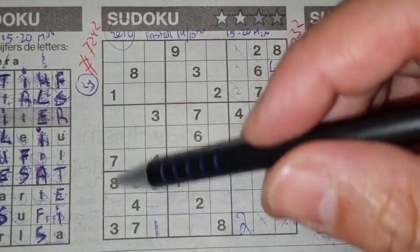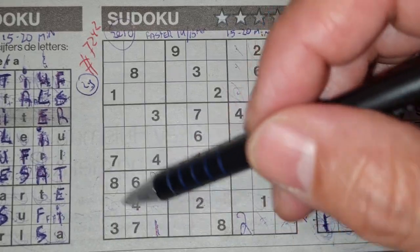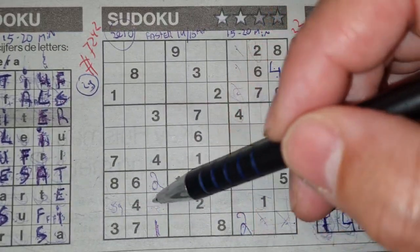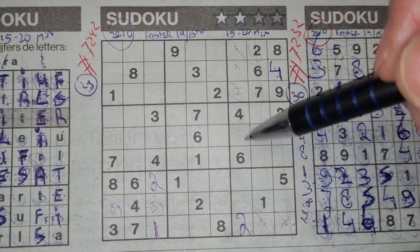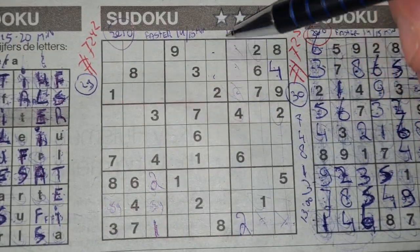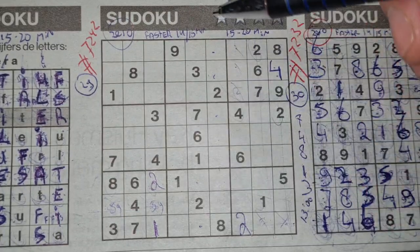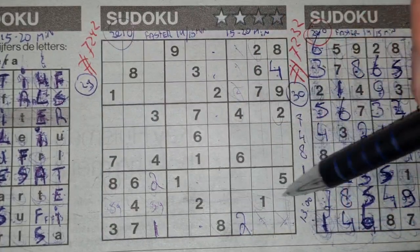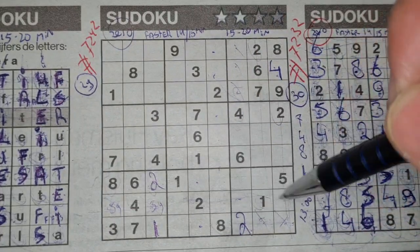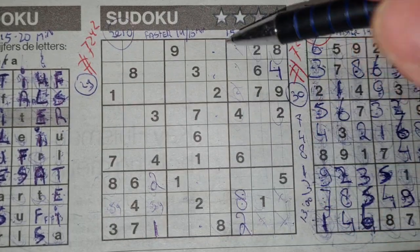2 numbers left in this big square. For numbers 1, 2, 3, 4, 5, 6, 7, 8, 9, a 5 and a 9 are missing. Need 8 here, 8 in this row, 8 in the last row. So the row between, only 2 places left at 8 should be here or there. See an 8 in the last column, no 8 there, 8 should be there.